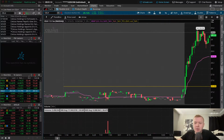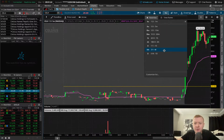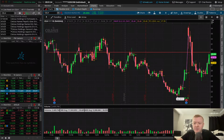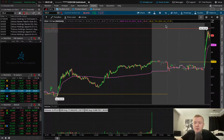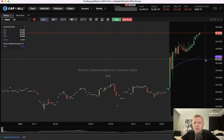CELH straight up. Put that on the watch list. CELH sitting around 30 bucks. Let's look left here. $29.50s looks like some resistance. CELH.